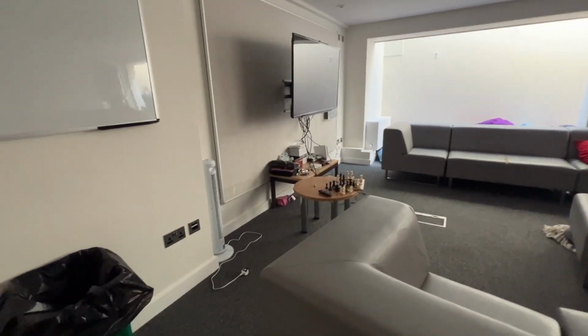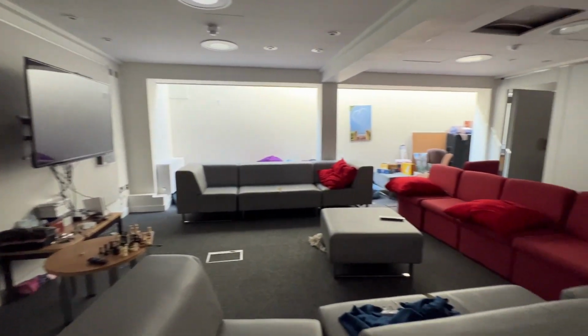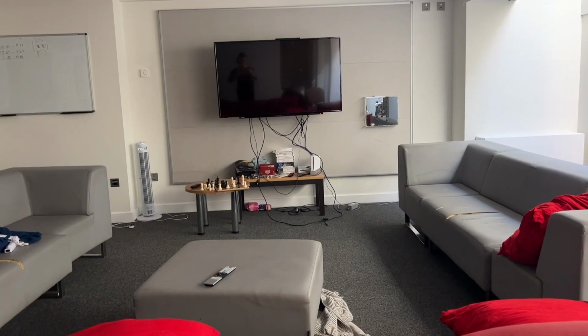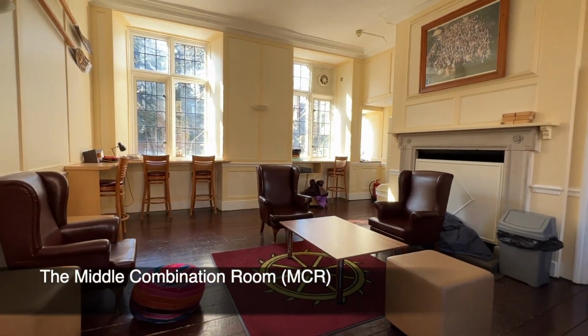So this is what the room looks like on an average day when it hasn't been prepared. It's pretty messy, but that's just on the undergrads. The best thing about it is the games console, and in general it's a good place to hang out. So this is the postgrad equivalent.